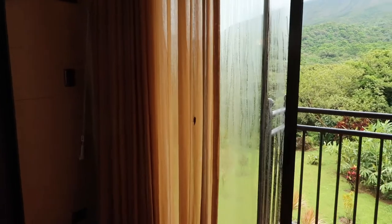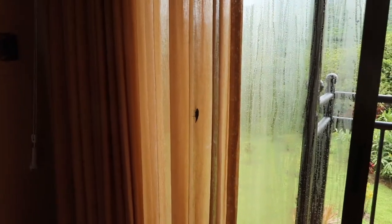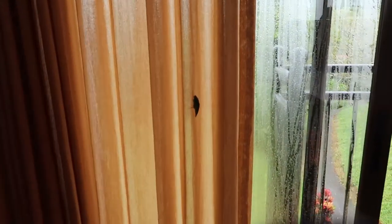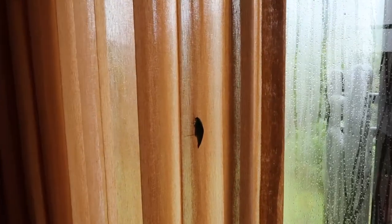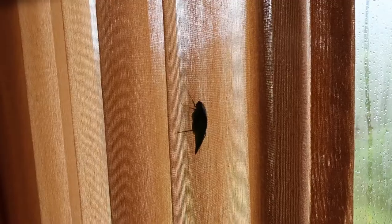What happens when you leave your doors open? What the heck is that? I think it's a grasshopper? It's huge. Oh my god. Welcome to the jungle.